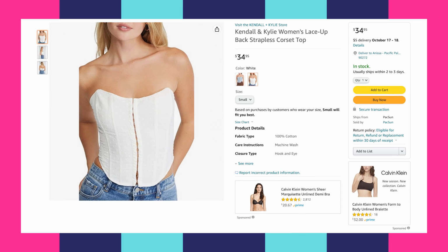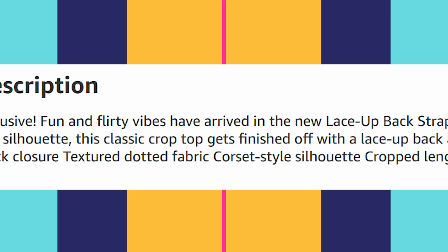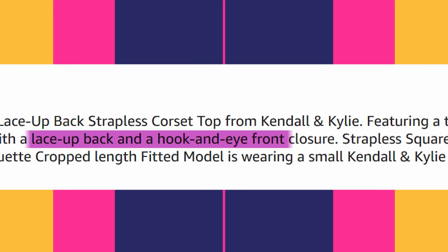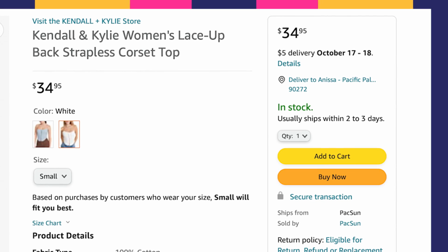So now let's see what Amazon says about this corset, shall we? Okay, so this is the Kendall and Kylie women's lace-up back strapless corset top. It says PacSun exclusive, except we got it on Amazon. It says it's got a dotted fabrication with a corset style silhouette. Correct. It's got a lace-up back and a hook and eye front closure. Strapless square neckline. The model is wearing a size small. She does not have breasts like yours. Also, it's not Prime, which means that maybe PacSun doesn't even sell directly through Amazon. This is the thing, because I've tried on PacSun stuff before, and I know that I loved it, so I'm not as apprehensive. Fingers crossed.